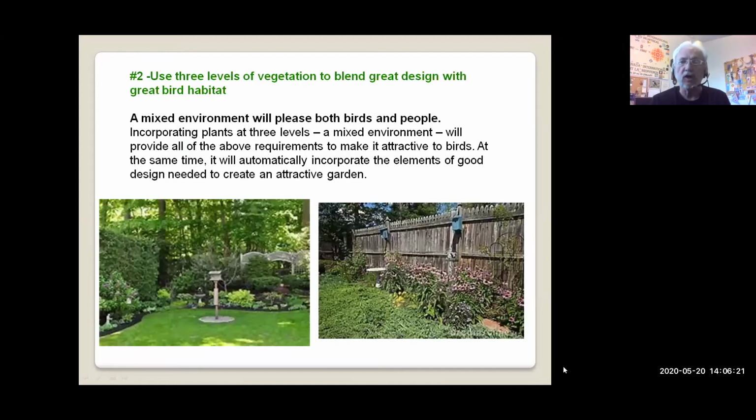So number two, and you see a couple of garden samples down in the pictures below, use 3 levels of vegetation to blend great design with great bird habitat. We like to mix up our yard a little bit, have different types of things in it, and the birds enjoy that as well. The mixed environment pleases both birds and people. So they talk about 3 levels with this mixed environment, and we'll go into those in a little more detail as we go along. But there are birds that prefer different heights and different levels of a property. Some ground feeding birds, some that like the lower shrubs and bushes, and others that like the tall trees. If we have the space and the ability to incorporate all 3 of those levels, it will certainly increase your probability of attracting birds.